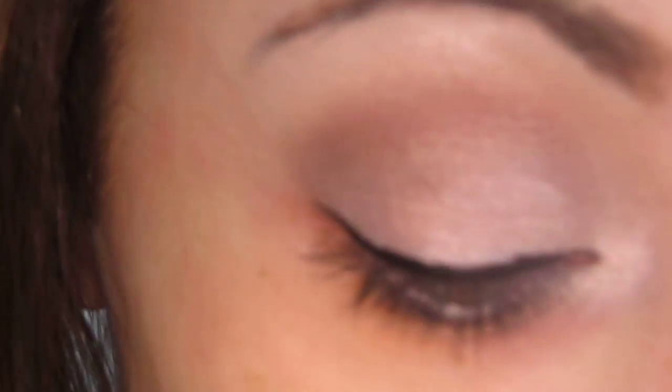Constantly kind of flicking my eye open to see how much liner I've applied. Really try to get it into the lash line, which is why I'm using a slightly broader brush to kind of just really point it in there.